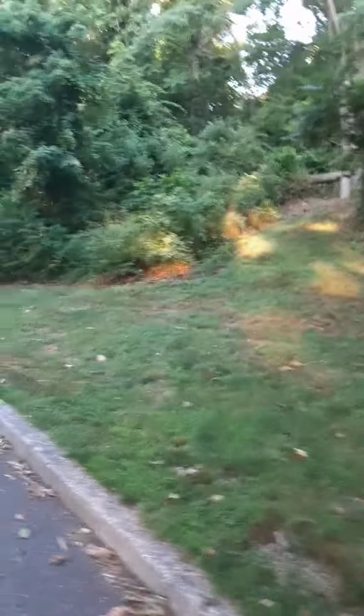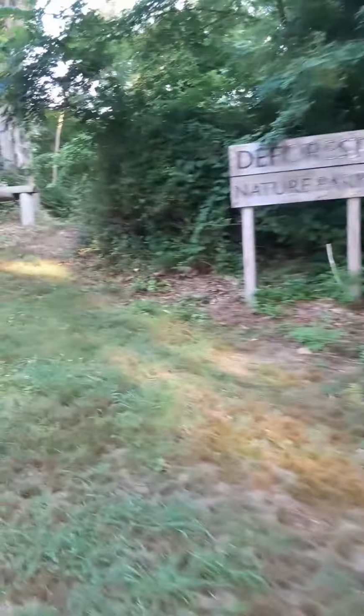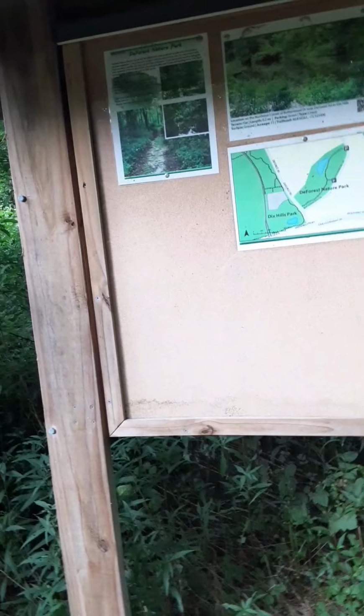Guys, we're here. We are here, the DeForest Nature Park. Here we go. I've always wanted to do this kind of stuff. And wow. So let's see what it says here. It says DeForest Nature Park, Eagle Scout Project. Yeah, I have to make sure I don't get lost, right? The location is on the northeast corner of Buttonwood near DeForest Road in Dix Hills. Okay, here we go.